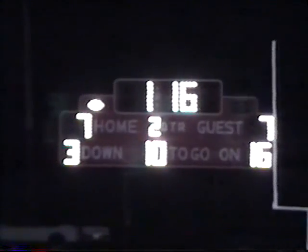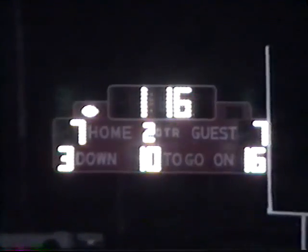There will be a booster club meeting immediately after the football game. Just eat some concession stand in the bleachers.